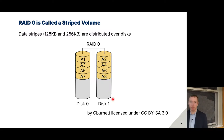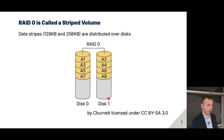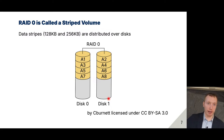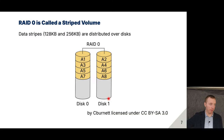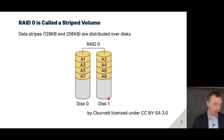And why would you do this? Well, if these two disks have the same performance compared to a single disk, if I'm trying to read information, I can read that same file twice as fast. If it was a single drive, I would have to read 8 chunks of data all from the same disk. While if I have two disks, 4 from one and 4 from the other, and assuming I can do that in parallel, reading would be twice as fast. So I would get 2 times the performance here, and this would scale up.